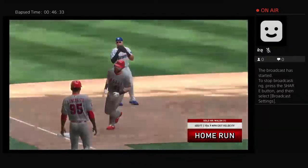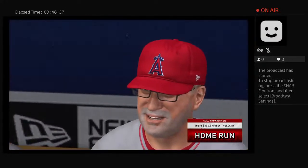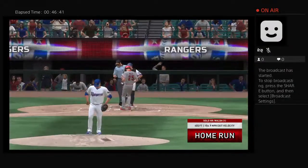You don't see this very often off of this starting pitcher. This guy's not used to giving up some bombs, so I'm sure that'll be a wake-up call, and he'll start throwing some better pitches.